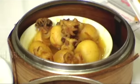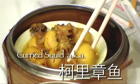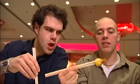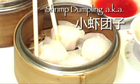So while Alan's filling up on the tripe, I think I'm going to move on and try the octopus. So this is steamed octopus in a curry sauce. And if you look, we have an actual squid head. All right, and we're just going to pop that thing in full. Curried squid. Mm. Let's go to shrimp dumplings.